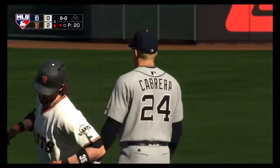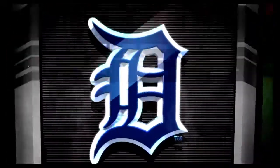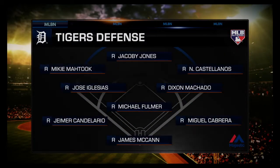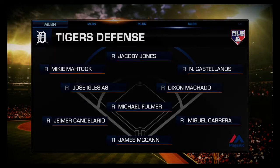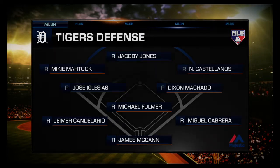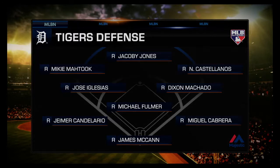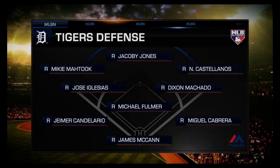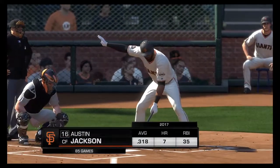All right, guys, here's the defensive alignment for the Detroit Tigers. And let's focus on former Triple Crown winner Miguel Cabrera. He's dabbled all over the diamond, from outfield to third base, and has seemed to have found a home at first base. Everybody who plays this game wants to get a knock, to get on first base, to just be able to pick his brain on how he goes about it.